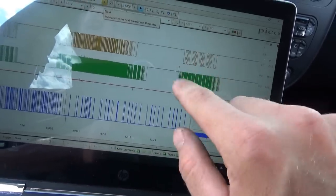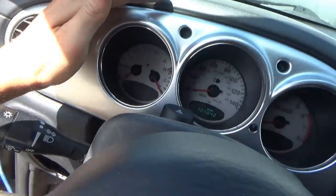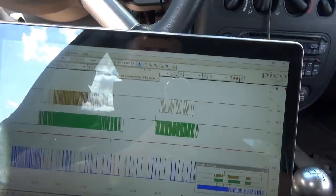Right here, you can see how slow the engine's cranking. And now we have our red immobilizer light, and the PCM doesn't talk. So it's certainly looking like a PCM that is on its way out. I don't see any other reason for this.